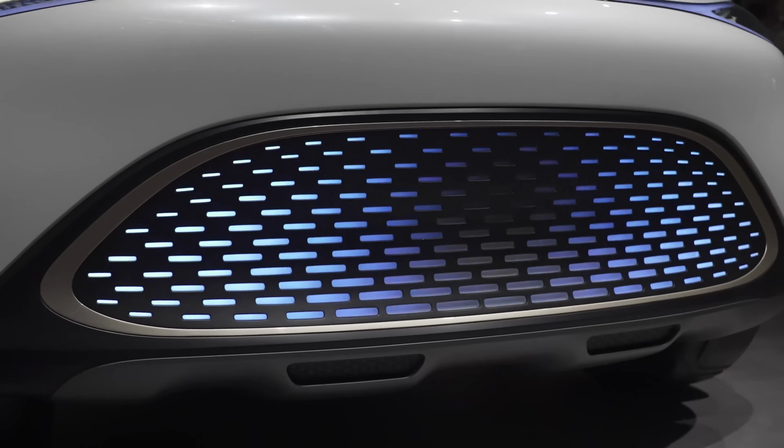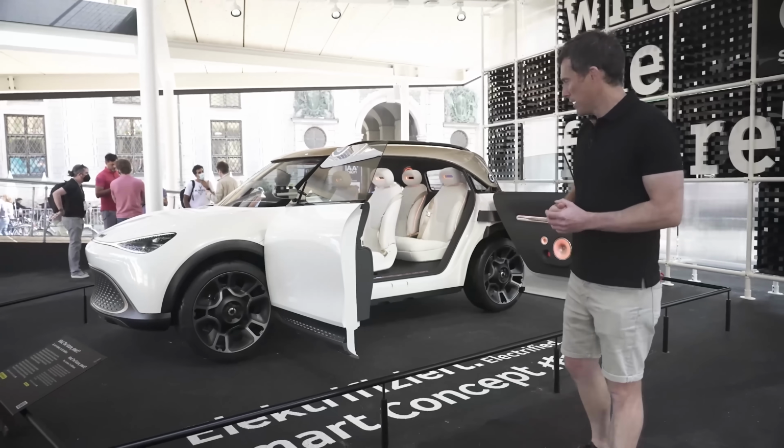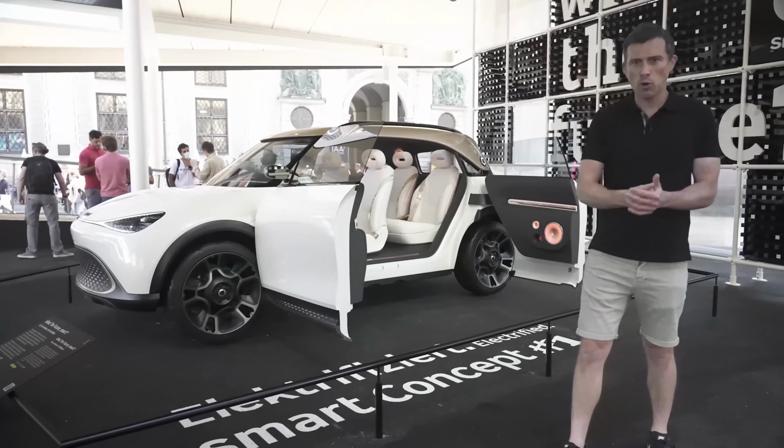If you look at the front, there's some more LED lighting going on in the grille, and you can actually change the colour of the lighting at the front of the car if you want to. Now, Smart is working with Geely.